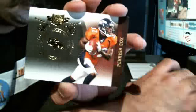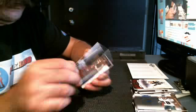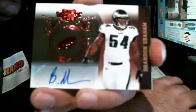City Limits. Troy Polamalu and Parrish Cox. Parrish Cox is number 7 of 50. Mickey Shuler for the Vikings. Should we want to focus on Mickey Shuler? Mickey Shuler is number 13 of 50. And Brandon Graham for the Eagles again. I believe our second Brandon Graham. There was one McCoy. 113 of 449. City Limits.